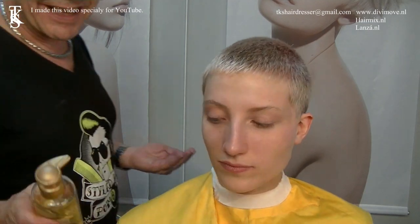Mijn oren dan altijd zo, in één keer zo. Oh, je hebt prachtige oren. Ja. Echt wel, super mooi zijn ze. Ik vind oren zulke creatieve dingen. Zo gaaf. The only thing I'm using now is oil of Lanza.